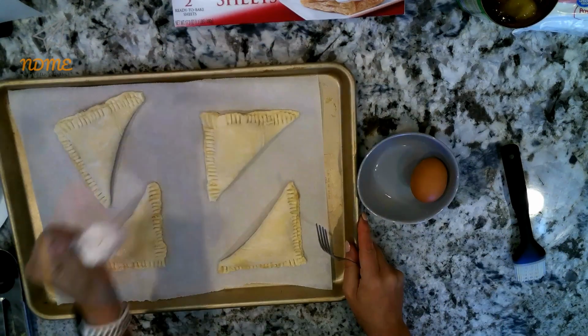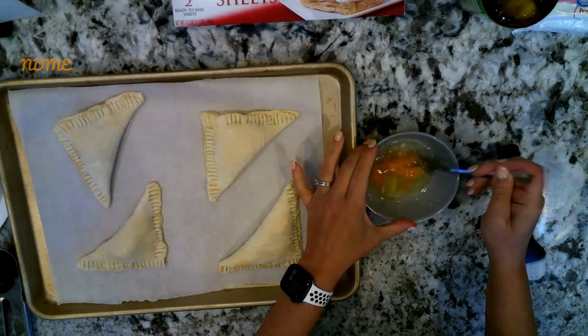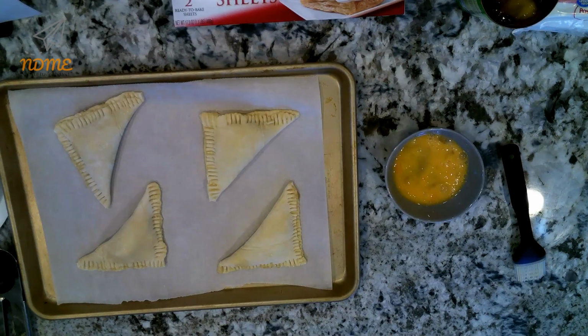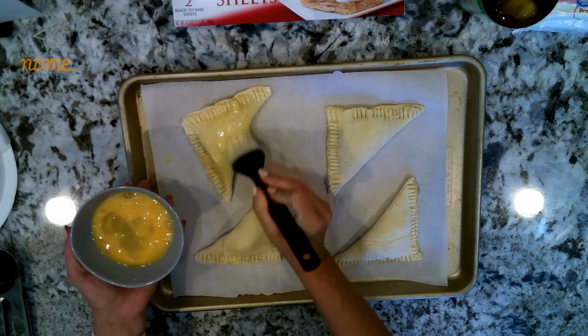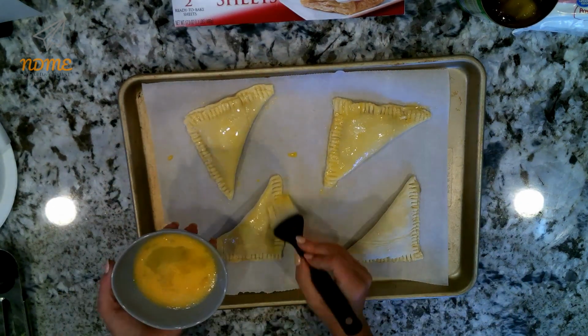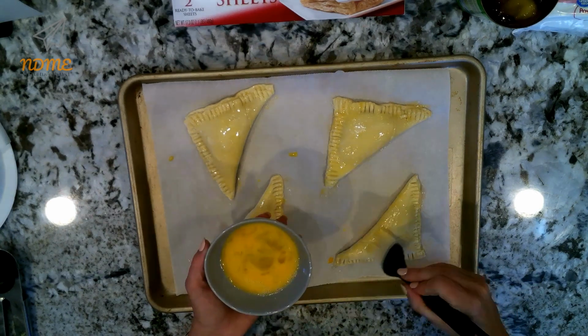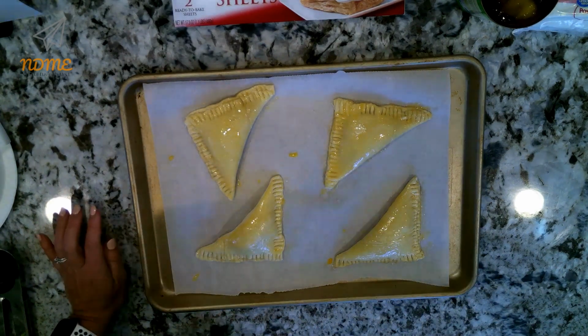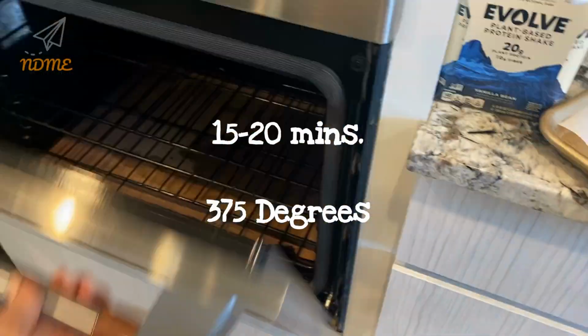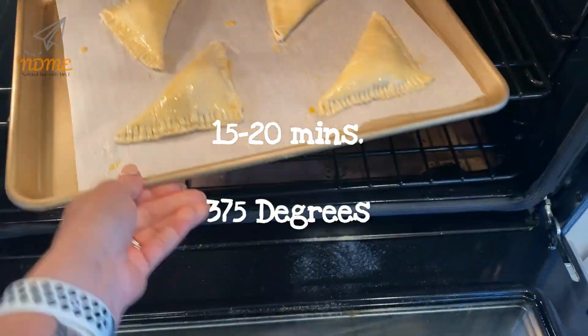Crack an egg into a bowl and whisk it with your fork until it's nice and mixed together. And then you're going to paint the top of the turnover with the egg. That will make it nice and brown when it comes out of the oven. And bake it in the oven for 15 to 20 minutes at 375 degrees.